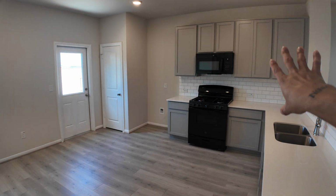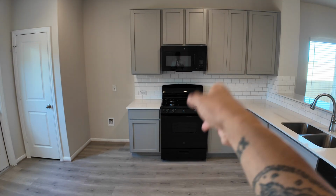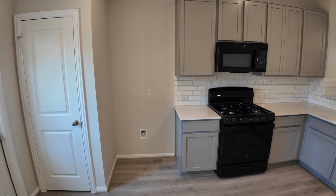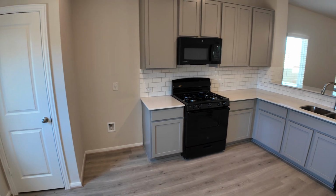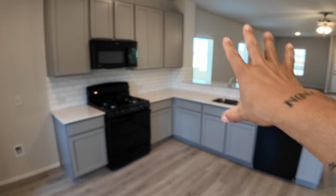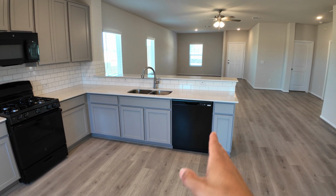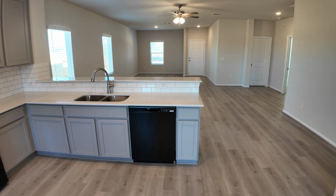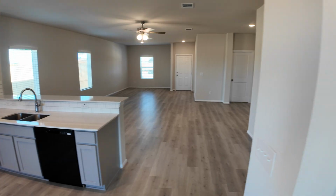You have this little open floor plan kitchen over here. They do provide a stove. And I tell you guys what, if you guys work with me as your realtor, I will go ahead and buy your fridge for you, no problem at all. So these are not soft close cabinets, but it does come with its own dishwasher. Now, you may have noticed that this house has black appliances. You do have the option to have stainless steel, which we'll see in one of these floor plans.